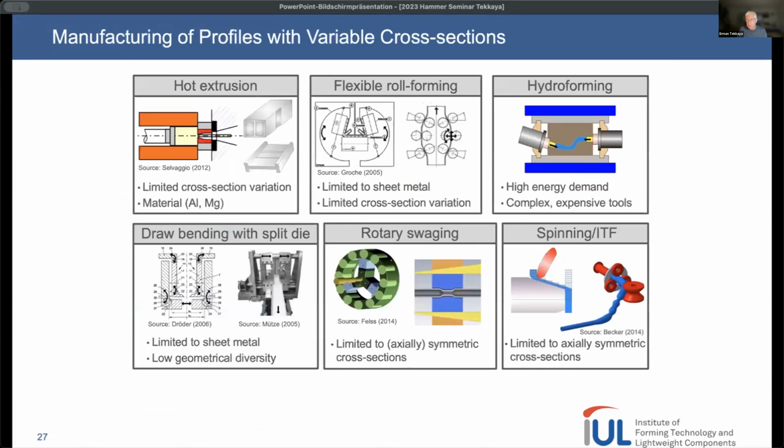And to manufacture such parts, there is a large group of processes in the literature, starting with hot extrusion, flexible roll forming, hydroforming, draw bending with split dies, rotary swaging, and spinning, which we just showed in the previous application for the tubes. But all of those processes are not flexible enough.